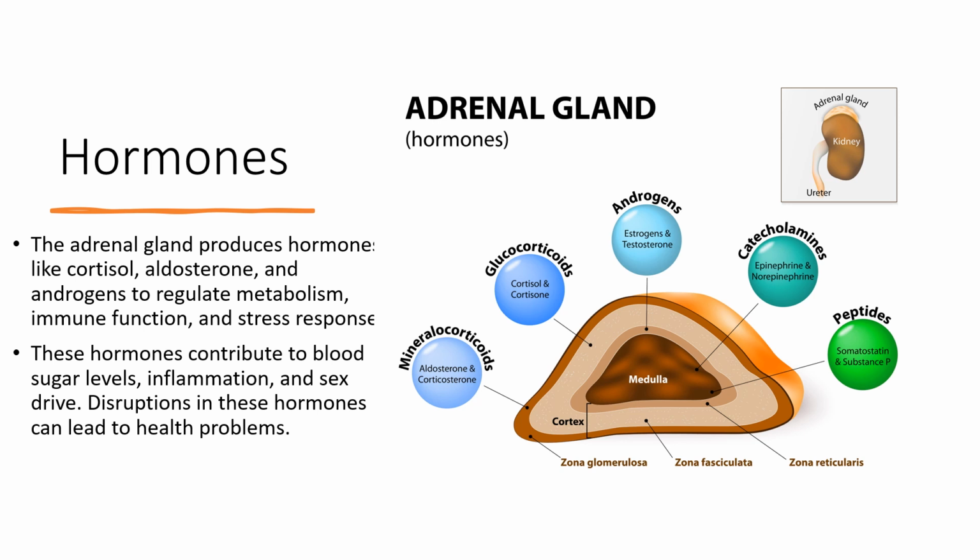These hormones play a role in the development of male sex organs and secondary sex characteristics, and also contribute to sex drive in both males and females. Fourth is adrenaline and noradrenaline. These hormones produced by the adrenal medulla are involved in the body's fight or flight response to stress.